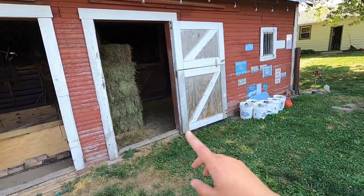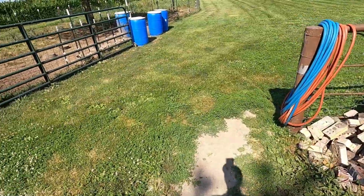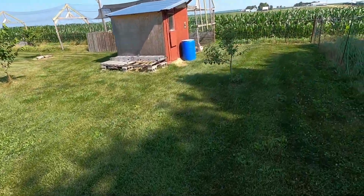So we try to leave all the windows and doors open just to get as much airflow as possible. Turn on fans as needed where it helps. And come back here and get some ice for the turkeys too.